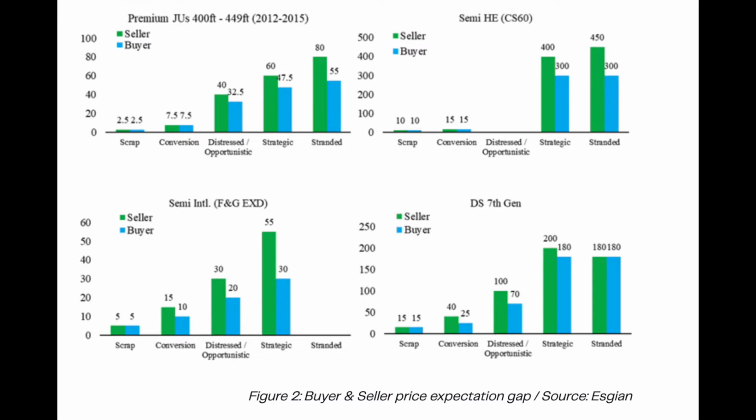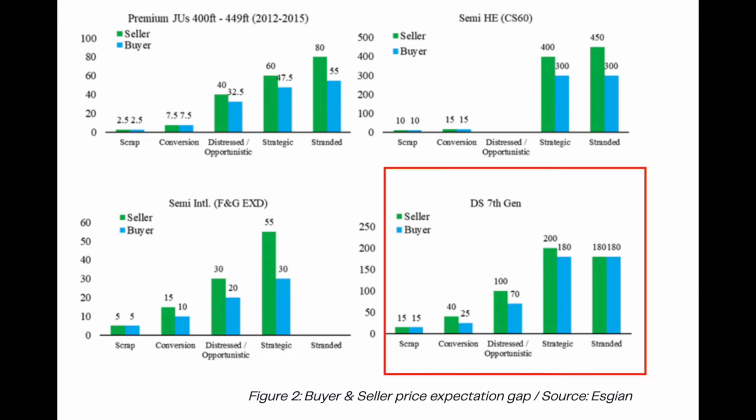The following chart is very useful for us in gauging the valuation that we shall place on Diamond. In green we have the sellers and in blue are the buyers. Let's take the example of the 7th generation drillship. The buyers are offering around 180 while the sellers are willing to sell at 200. Keep in mind these are not just some arbitrary numbers that some analysts came up with. These are actual real life examples. So at the moment 7th gen drillships are going for the 200 to 180 million mark.